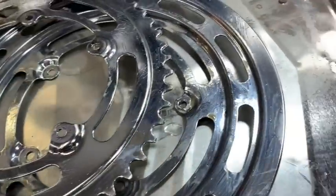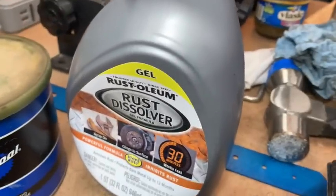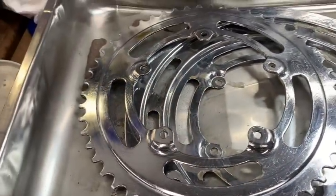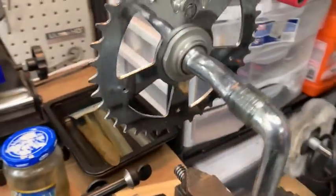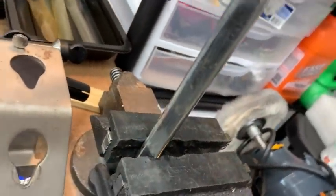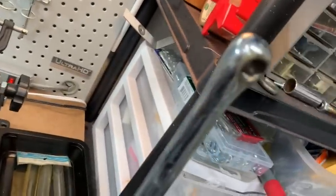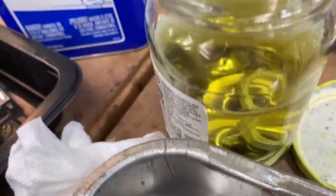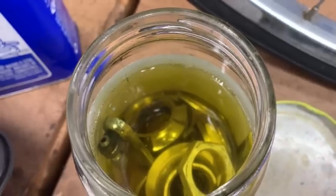So here's these. I went ahead and put a coat of this gel from Rust-Oleum. Since there's not too much rust, I just put a coat of it so that any surface rust that I can't see, it'll just get rid of it, and then I'll polish it out. Same with this. That came out really sweet, but I put some on the arms there where you can still see some of that, and that'll get rid of any rust that might reappear. Then I got all the nuts and bolts in there, so that'll get rid of any rust in the threading.